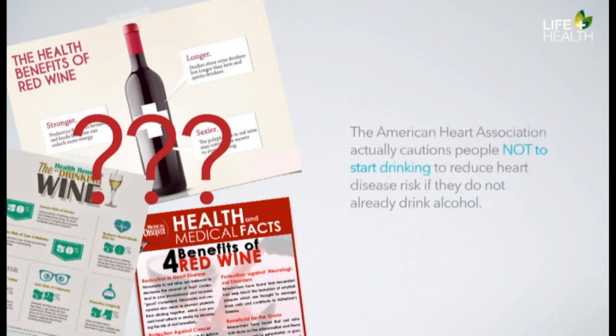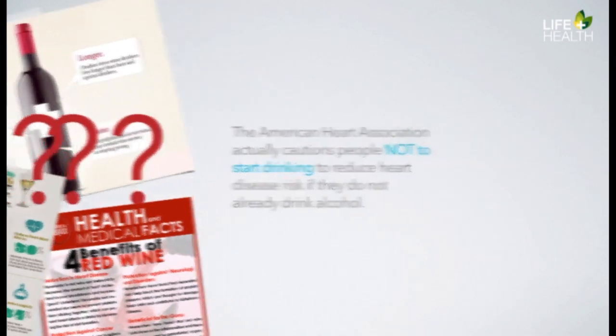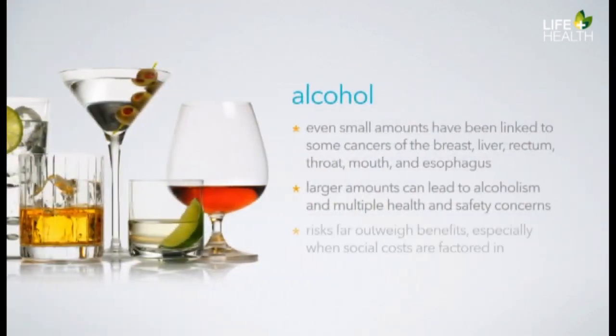The American Heart Association actually cautions people not to start drinking to reduce heart disease risk if they do not already drink alcohol. All in all, the risks of alcohol far outweigh the benefits, especially when the social costs are factored in. And that concludes our discussion on beverages. Remember, choosing pure, clean water is the best way to drink to your health.